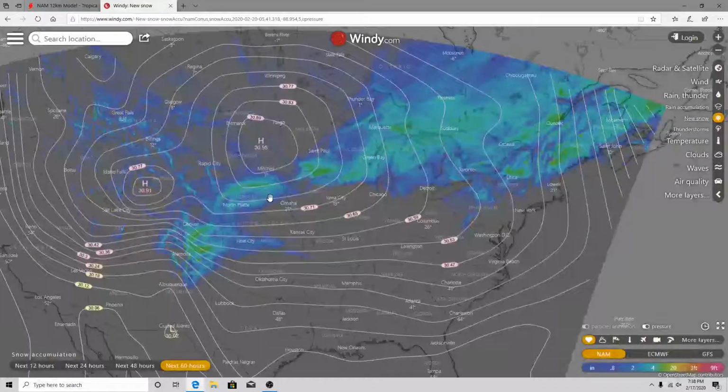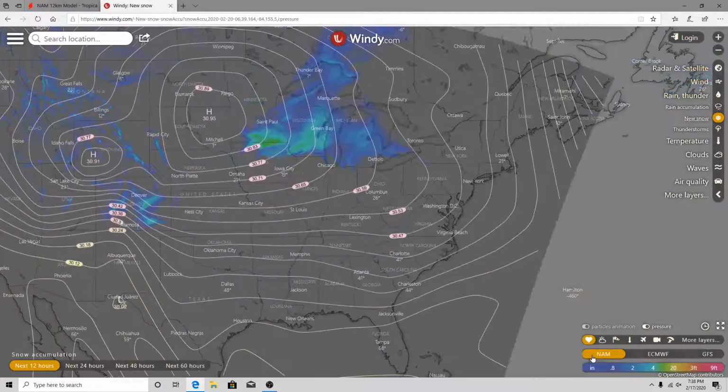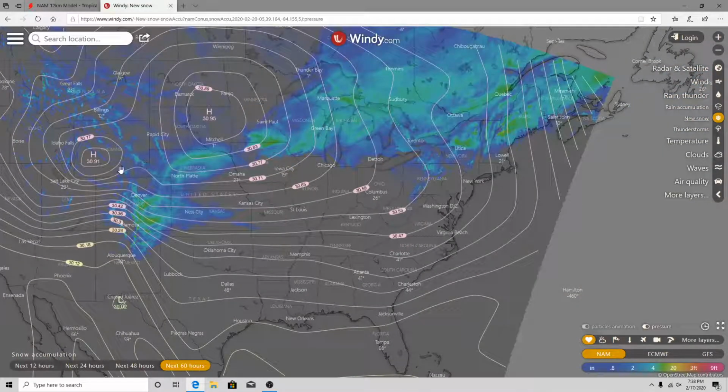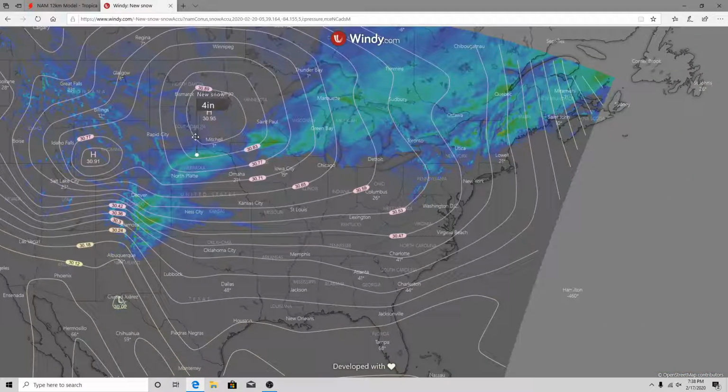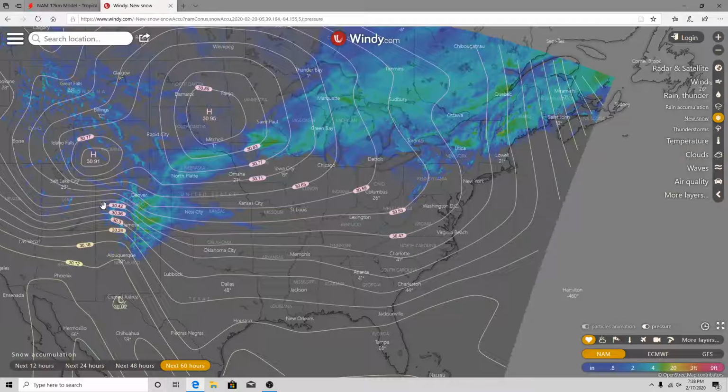If we look into the European model, oh yeah, this is the NAM 3K. You can see it only goes out 60 hours. It doesn't reach this area yet, but as you can see here, it does show a little bit of snow across around Nebraska and around Colorado, a decent amount of snow. So at least we have an agreement that the mountains of Colorado and New Mexico can see a pretty good amount of snow, potentially up to 10 inches or more.